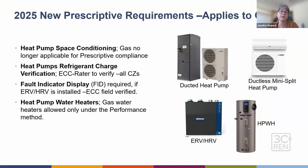And so under the 2025 code, I just want to give you a heads up that these new prescriptive requirements, again, when you're following the recipe card approach or the checklist approach, and also being used as the baseline for your computer modeling, heat pump space conditioning is the new base. So gas isn't applicable anymore.